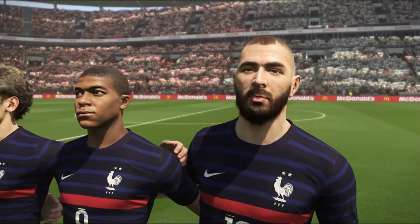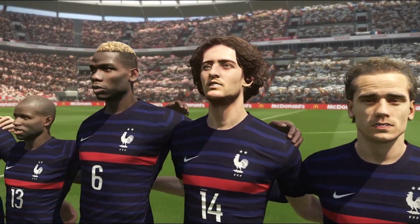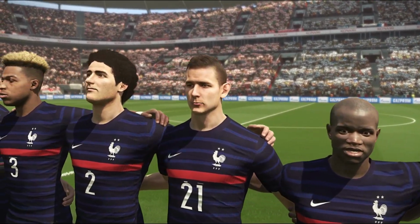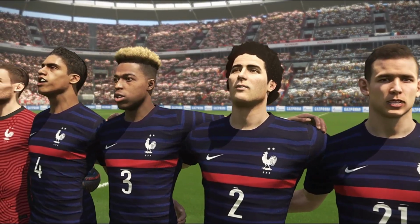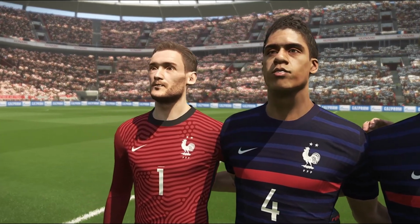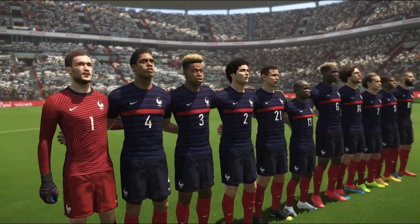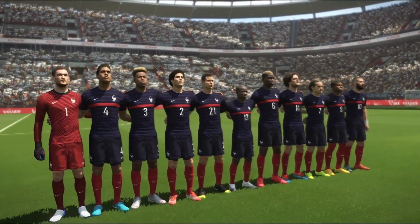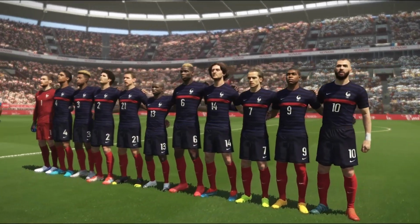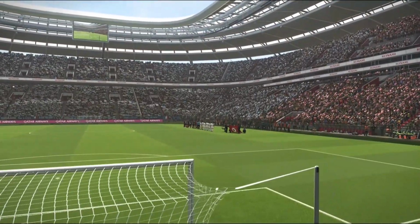We stand for the national anthem of France. Tunisia proudly line up for their national anthem.